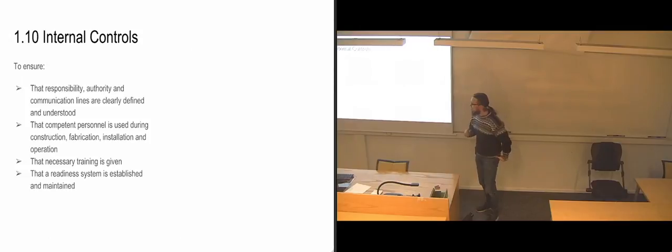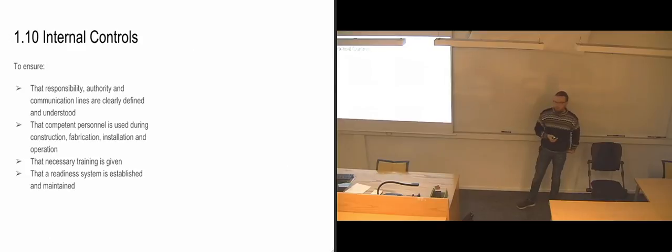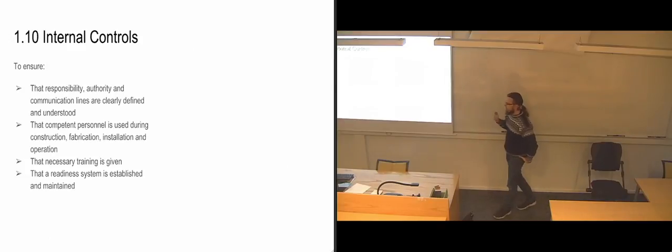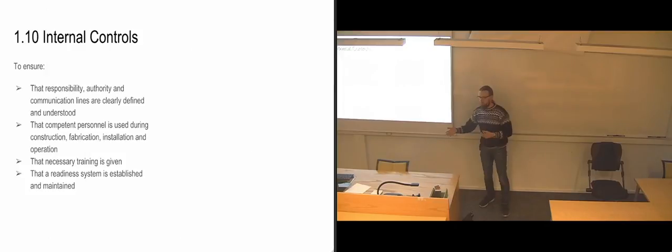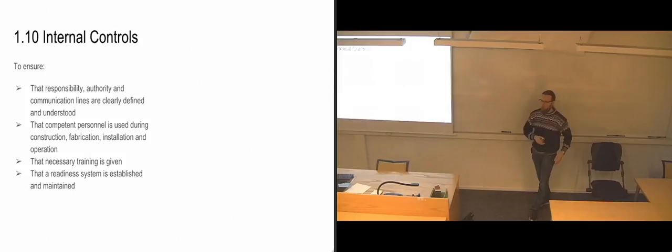The internal control makes sure that a readiness system is established. So, for an example, on a rig offshore, a readiness system is, for an example, fire readiness. In case of fire, who does what? Who is going to try to put out the fire? Who is going to make sure that everyone is evacuated? So make sure that system is both established and maintained, so that everyone knows what to do.